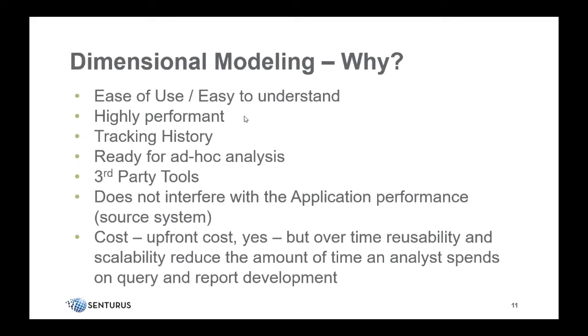And so the first dimensional model was to move reporting off of the application side, so that it doesn't interfere with people basically giving you money, right? Which is the idea behind the transactional database. You want to send money in your application.